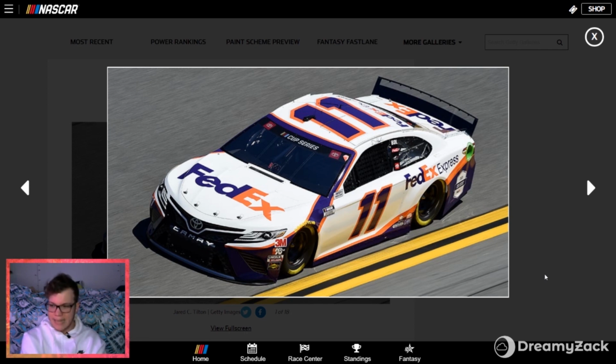Still miss the days where FedEx had all the colors. They had blue, they had green, they had red. I've really missed those days of seeing a different color FedEx car every week. And this paint scheme with those different FedEx colors, oh god, it looks so good. But again, you don't have to change much. It's pretty good. I hope they stick with this paint scheme for a while. I know FedEx and Denny Hamlin are very loyal to each other.